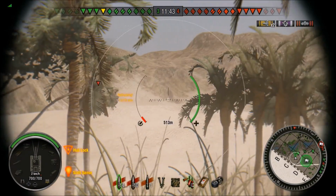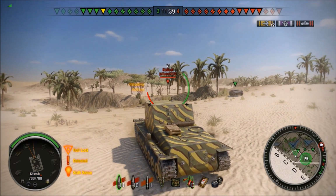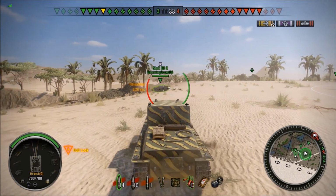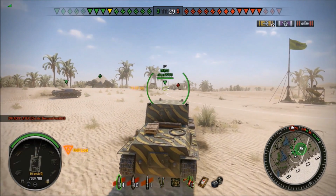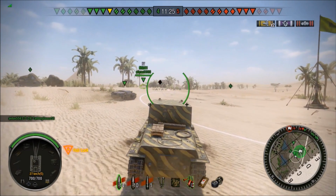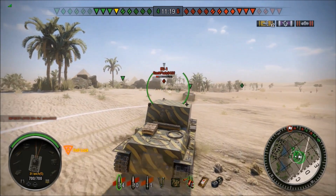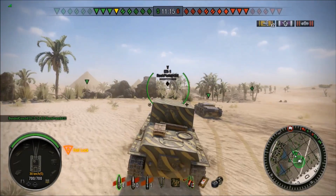I rushed my shot there on the Hellcat, which is a shame. Angled my tank towards him in case he shoots back, but he pulls back behind the sand dune. There's no artillery in play, so that is good. So I decided, if there were any Reds over there, apart from that Hellcat, they would have attempted to push through. So my judgment was the Hellcat was over there, and that was about it. And that's pretty much how it turned out.